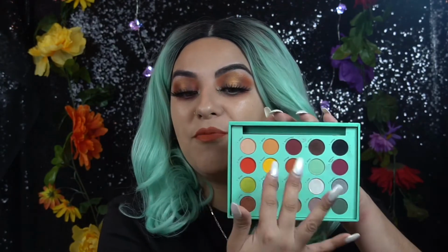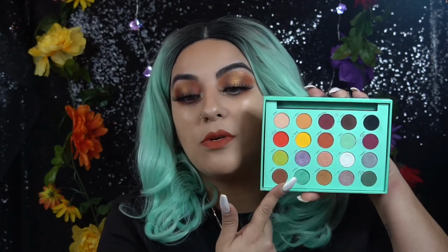It is definitely a beautiful, fun palette. You have mattes on top, you have your shimmers on the bottom. I did not need to wet it or use a setting spray for the shimmer to come out. The shimmer alone is very potent, so do whatever you want to do. I just used these type of eyeshadows here. I threw on a little gold glitter just to make it pop out.